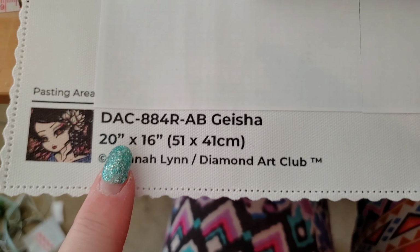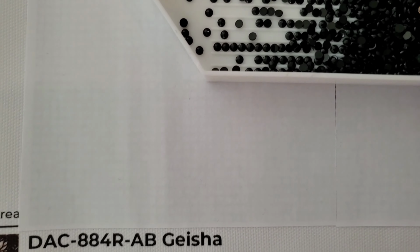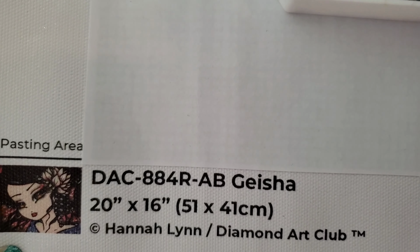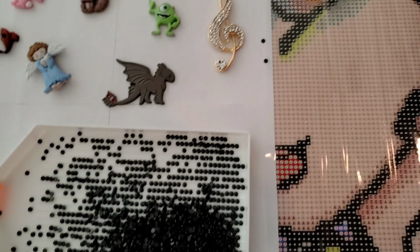I do love how they're now putting it down here versus up in the corner up here. Because I also like how they're putting the artist's name on the canvas too. It just gives them a little extra credit there. So anyways, yeah, that's what I'm working on, guys.